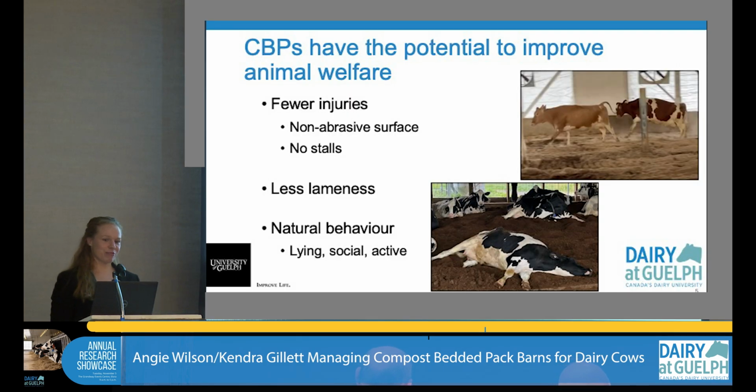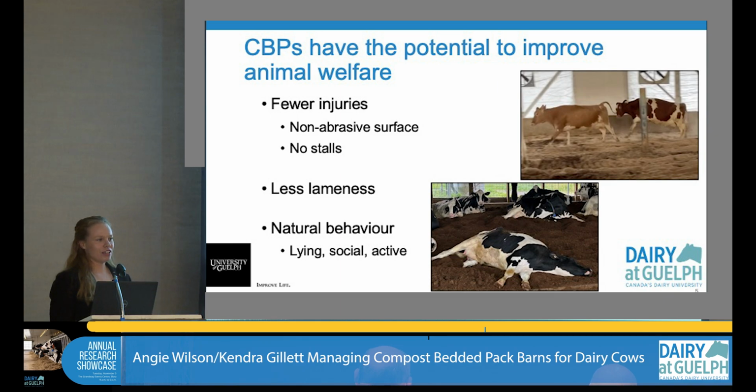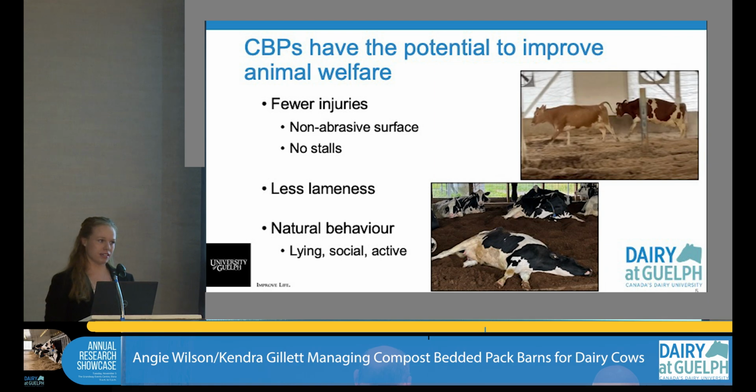These systems have the potential to improve animal welfare, and this is of particular interest because animal welfare is part of the social license for having dairy farms and agriculture. Fewer injuries have been reported in these systems, like hock injuries, and that makes sense because the surface of the pack is non-abrasive. Packs that are well managed give cows a soft and dry area to stand, and less lameness has been reported in these systems by some studies.